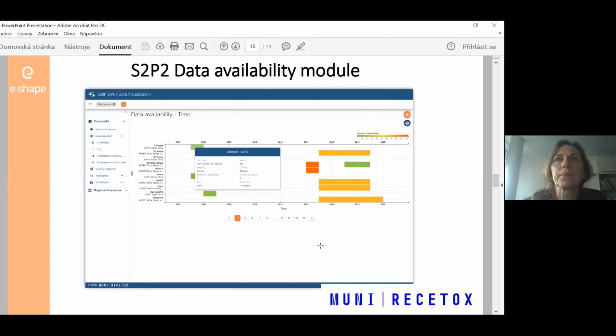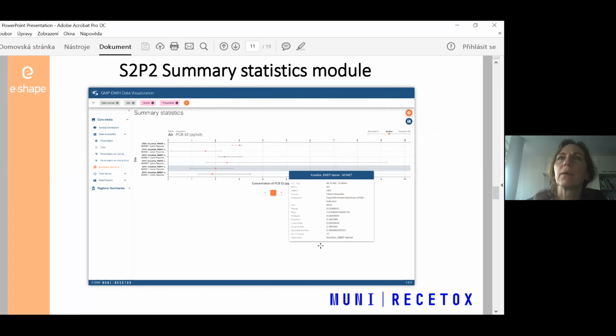The second option is to check the data availability in time. So you can see various data providers and what kind of data for specific chemicals they are offering throughout the history. Then we can see the summary statistics, so the overall picture of what the actual levels of all chemicals are.